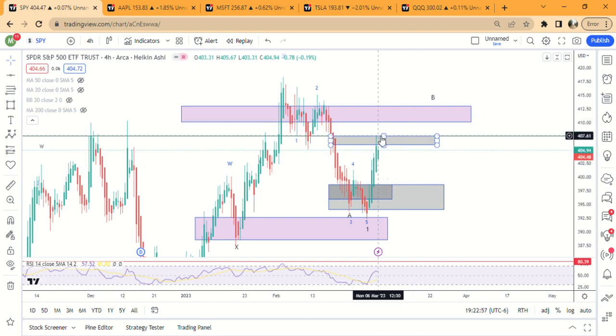Nailed the 1 hour top on the supply zone at 407.50 and backed off pretty hard. So I would be favoring down here to 398, but we could get one more move higher to 410.